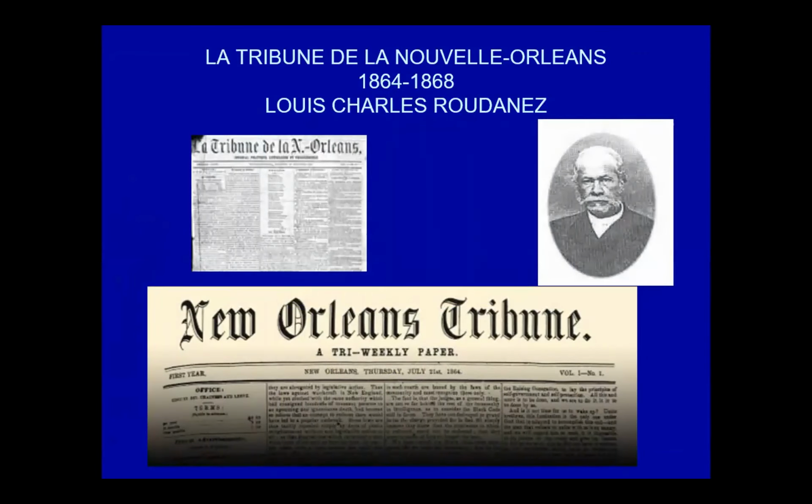In 1864, Charles Roussin established the New Orleans Tribune, which ran to 1870. This bilingual paper was established for African Americans. It was reincarnated in 1985.